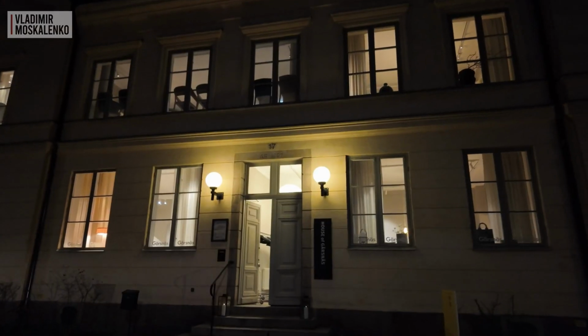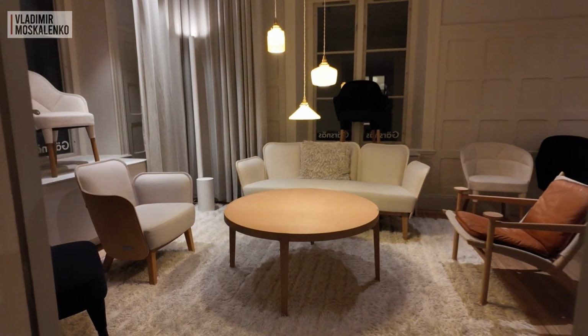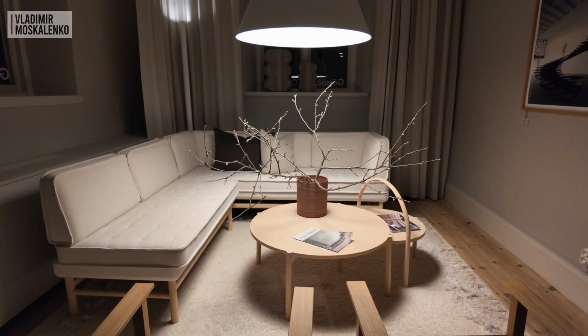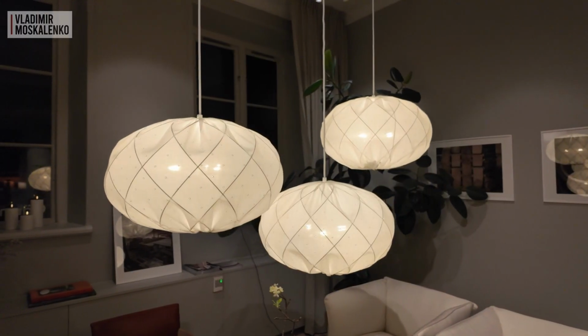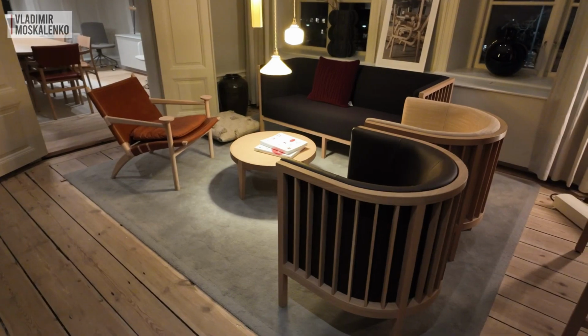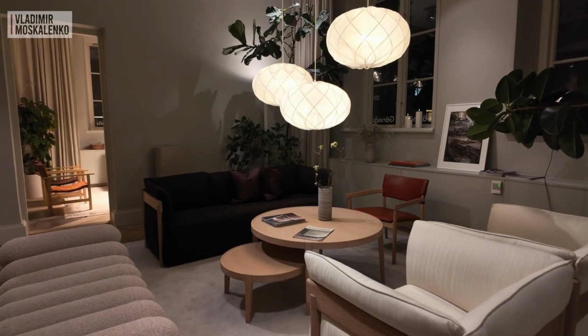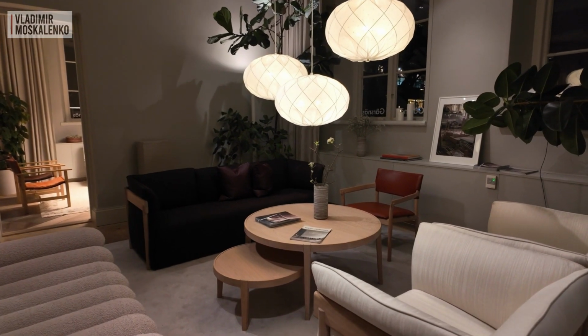Let's return to the comments. Katie, our last stop on today's walk is the Gemla house. The Gemla company is one of the oldest Swedish furniture manufacturers.